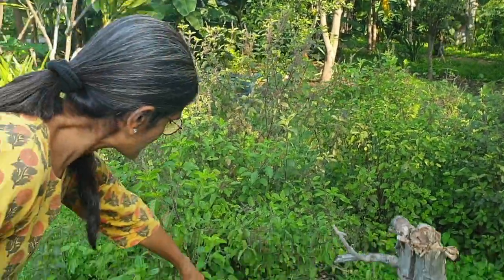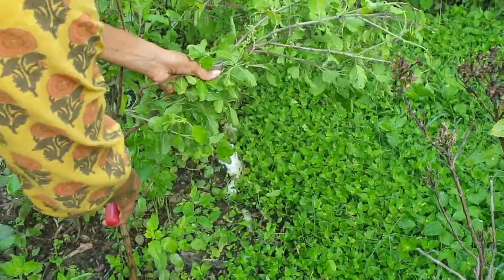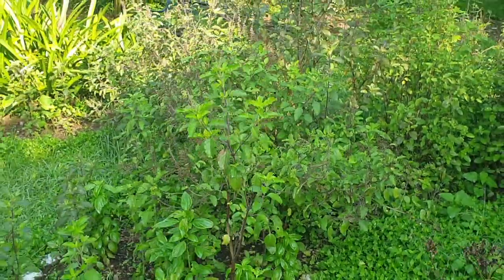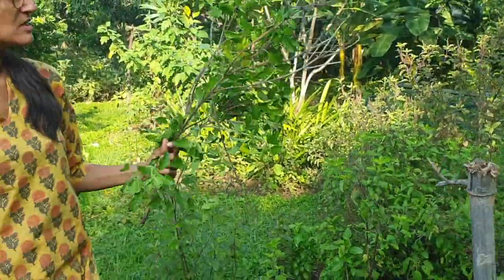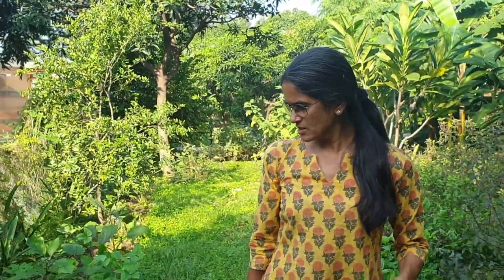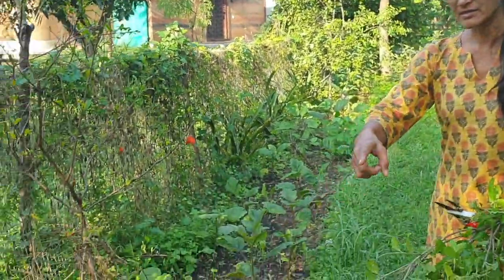Now you'll see stems like this which are broken. It's just the right time to pick them. No point leaving them on the plant. Just take them with you, and you can use them to dry or for the morning tea. And this is how you just walk around the garden, and you'll find so many things for your own consumption from here.